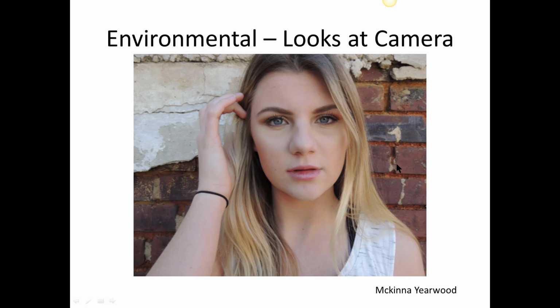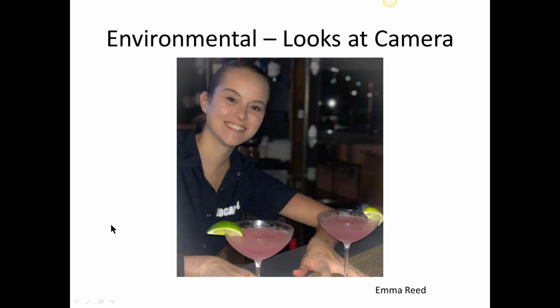There's another element here, and that is this backdrop. And it's kind of funky, and it looks great, and it's just a great contrast to the skin tones and the blonde hair, and that really makes it an excellent photograph. So good job on that one.